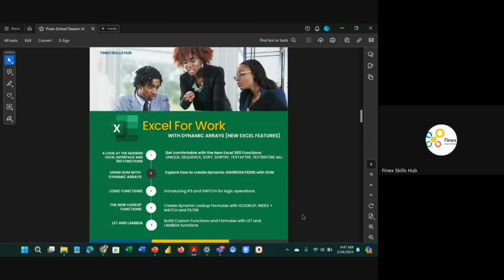So this season, as I mentioned, since 2020, in fact 2019, Microsoft started releasing some new functions in Excel. So UNIQUE, SEQUENCE, XLOOKUP, SORTBY, TEXTAFTER, TEXTBEFORE. These are solutions to a very difficult way we used to do things in Excel. So maybe you are not aware. So you are still stuck to these old functions, VLOOKUP and those ones. Please, it's time to move on.